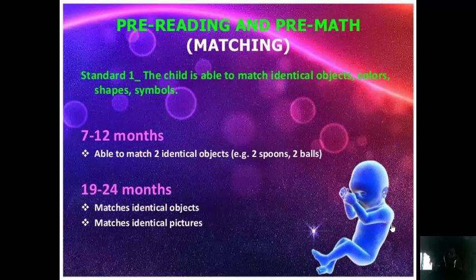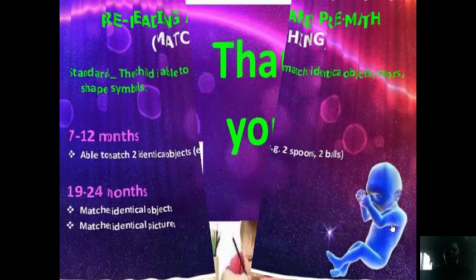Then, pre-reading and pre-matching. Standard 1, the child is able to match identical objects, colors, shapes, and symbols. From 7 to 12 months, able to match two identical objects like 2 spoons and 2 balls. 19 to 24 months, matches identical objects and matches identical pictures.